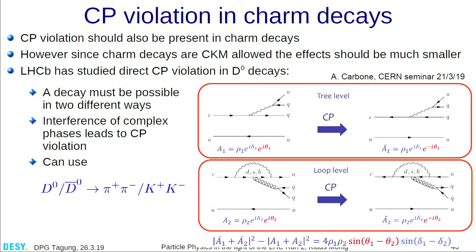So what you need is a decay, for example, a flavor symmetric decay, for example, D to pi pi or D to KK, which can proceed in two ways, either on a tree level or with a loop, which then have different phases, and these phases can interfere so that due to the interference, the rate of the D0 decaying into this mode is different from that of the anti-D0.